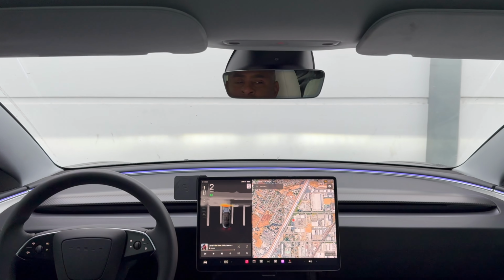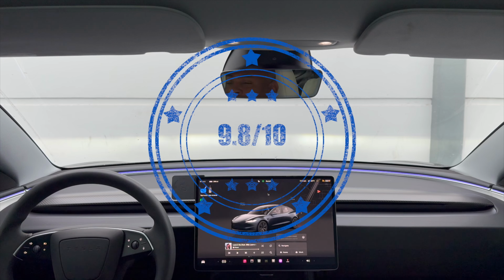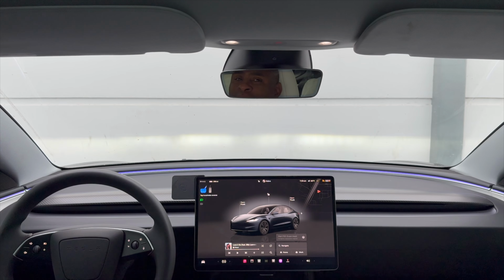But overall, I would give this ride a 9.8. I give this a 9.8 out of 10. It got me here, no issues, no problems, no weird things. A couple of things that, you know, I would change, I would do differently, but man, that was almost a flawless ride. Almost. And what more can you ask for?